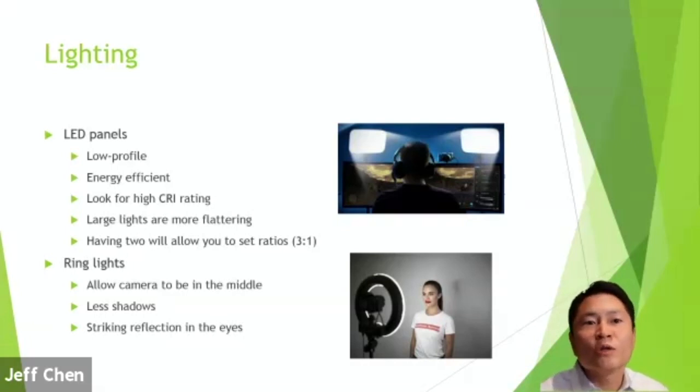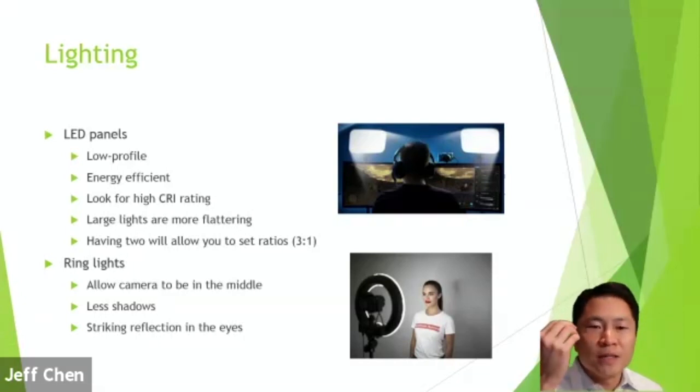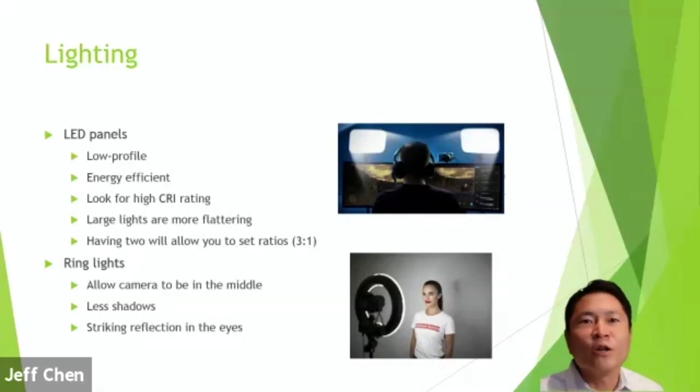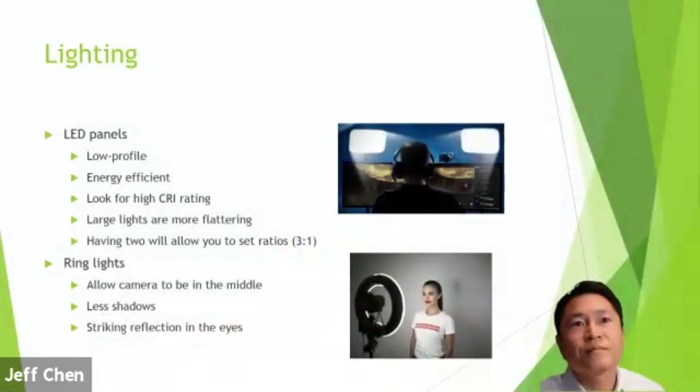It also creates a very dramatic catch light. And catch light is the reflection that you have in your eye. So here's an example. You see the model's eyes. You see the ring of light that's reflecting the lighting, and it's just very striking. Questions about lighting?